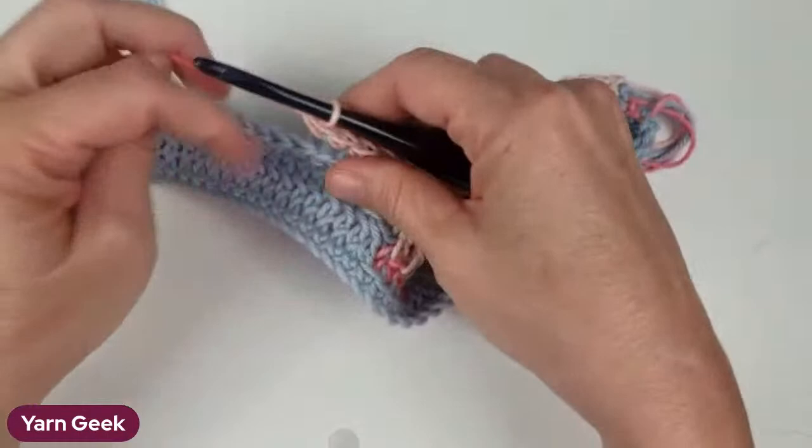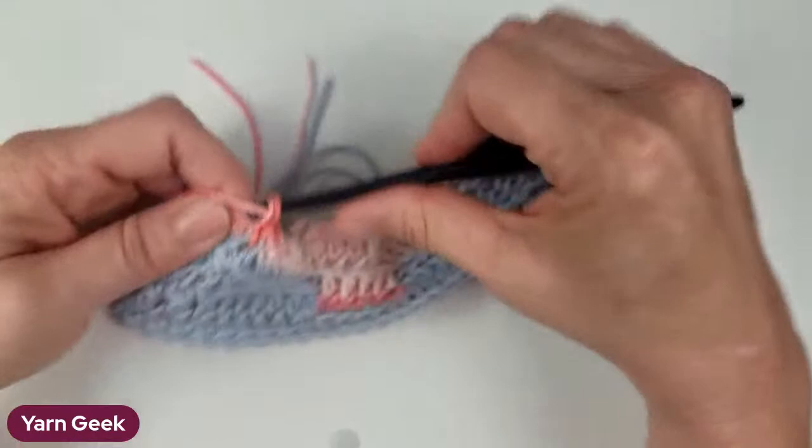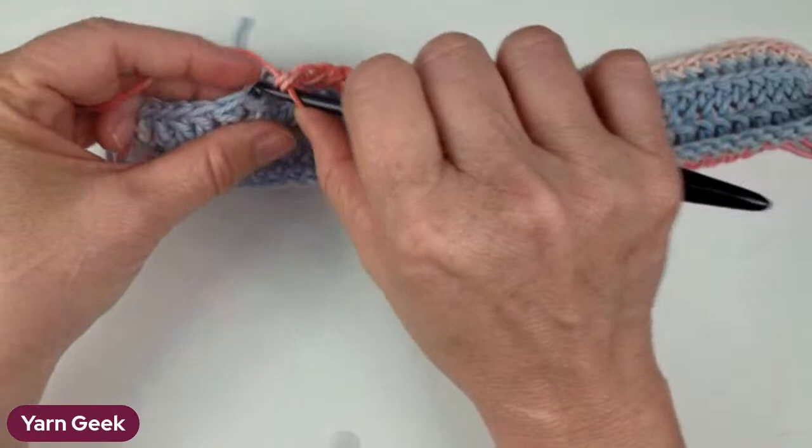Oh my gosh, this would make such a cute blanket, wouldn't it? With all these hearts. And I am using cotton. If you are using 100% cotton, just know that this is going to shrink a little bit when you wash it. The acrylic is not going to shrink nearly as much.